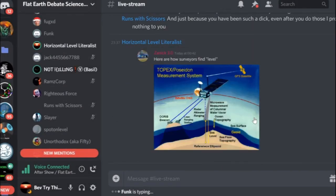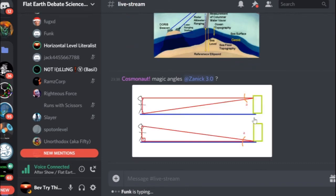All I'm saying is that level is massive, man. There you go, that one. That sea surface. It could be on that. See the geoid lump on the right-hand side? You go, the boat's on the other side of that. The seafloor topography could have had a bit of a lump. That's a great example.